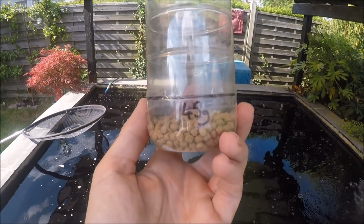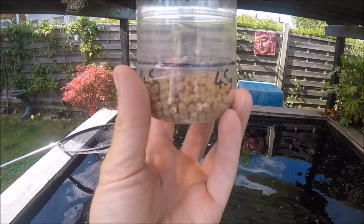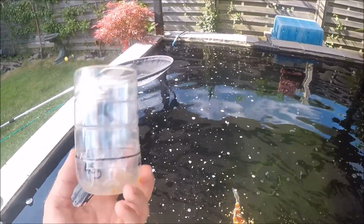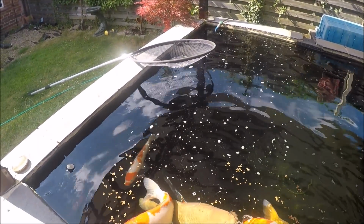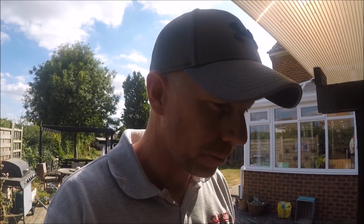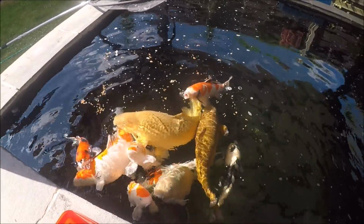So this is my food amount, 45 grams. They've been getting that over the course of a day, so I'll give them half of the 45 grams this morning, and then the other half when I get in from work, and then a tiny handful before bed, just when I say goodnight to them all, as you do. See, everyone's up and having a bit.